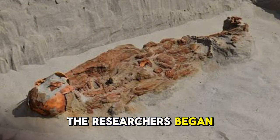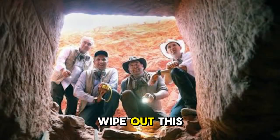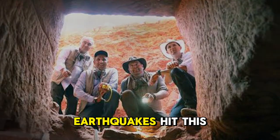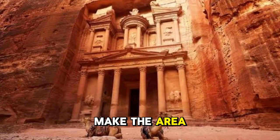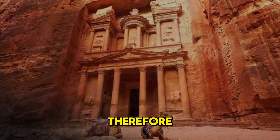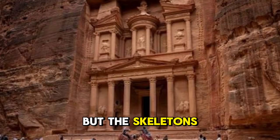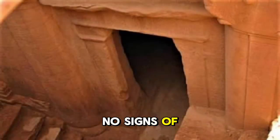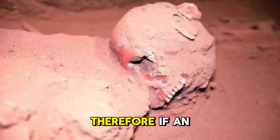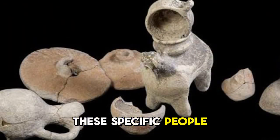The researchers began asking difficult questions. Did a disaster wipe out this earlier community? Earthquakes hit this region regularly. The rock faults make the area unstable. Therefore, an earthquake could have destroyed their settlement. But the skeletons showed no trauma, no crushed bones, no signs of being buried alive. Therefore, if an earthquake struck, it didn't kill these specific people.